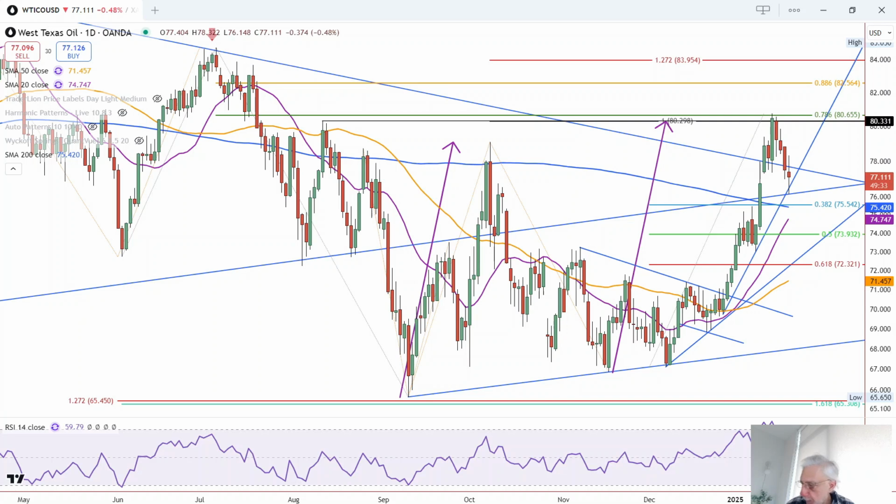All right, crude oil goes into a deeper pullback, testing support.